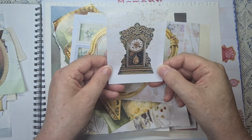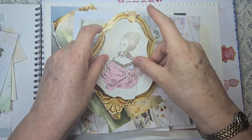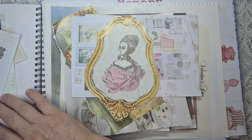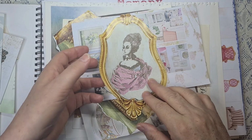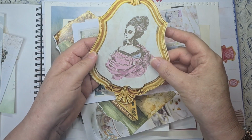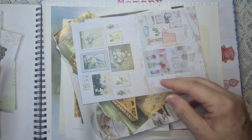They could have a new clock in their lounge room because I thought they had the blues in it. This frame I didn't use the other day, and I think that would actually go nice with this. Yeah, they could have a new frame on their lounge room wall. And I think it's actually a mirror. I thought it was a frame, but I think it might be a mirror. And she looks like she goes with that era, so she's a strong possibility.